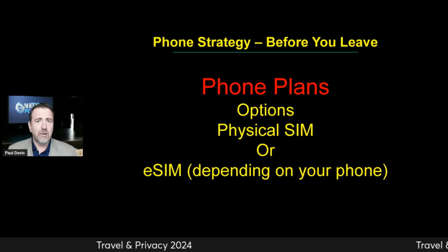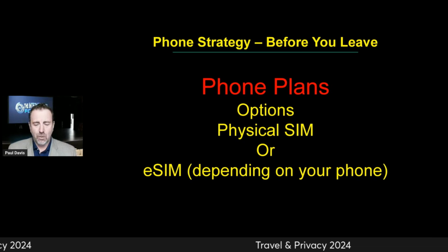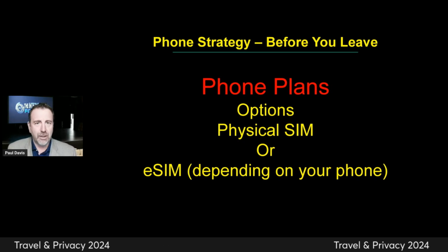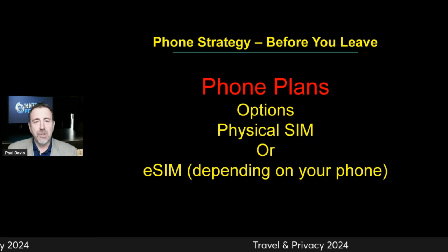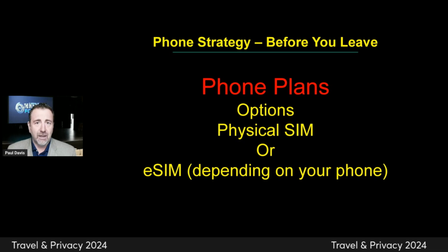Now take the old SIM card out, and what I would do is bring a Ziploc bag with me to put the SIM card in, because you want to make sure you can find it, because SIM cards are really small. So put it in a large Ziploc bag and put it in your backpack. Now with the new SIM card, pop it in. Make sure you have data, and make sure you have phone access.